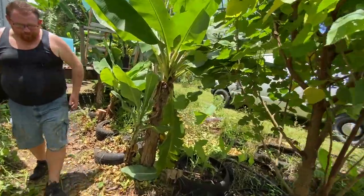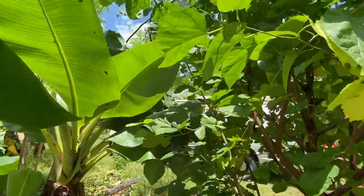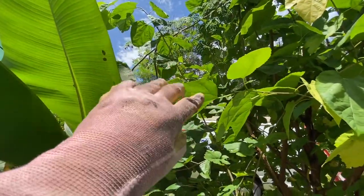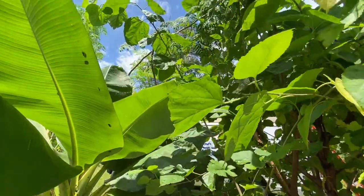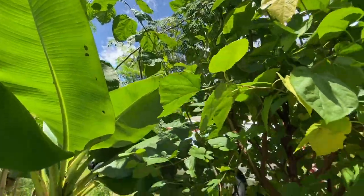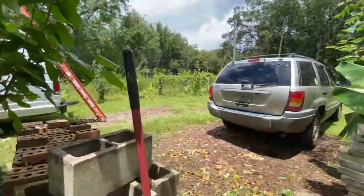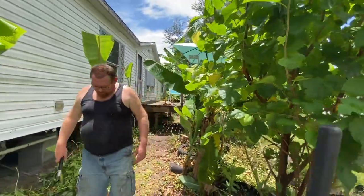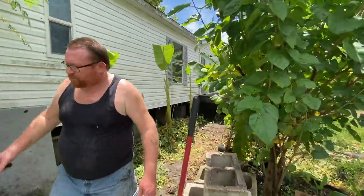Now, this moringa has a seed pod on it, but it was the one that got bent. It'll be all right. Let it go. That's some real soft wood. It'll just. Yeah. All right.